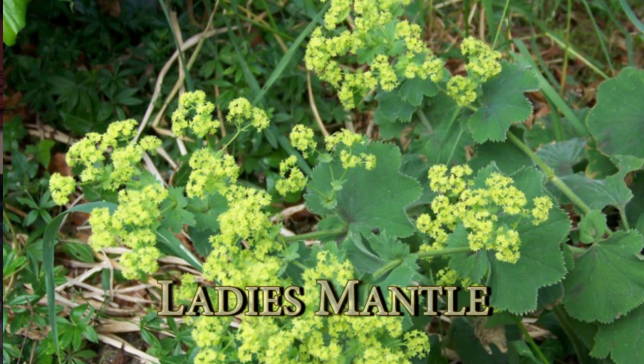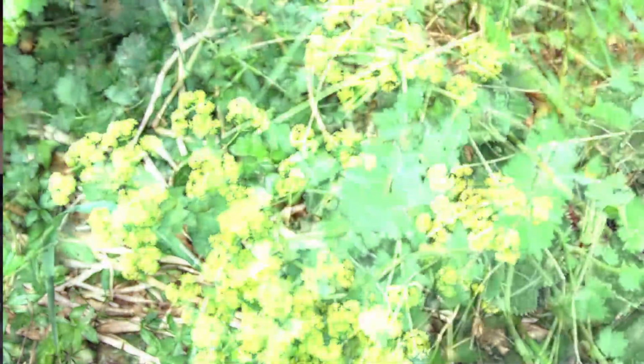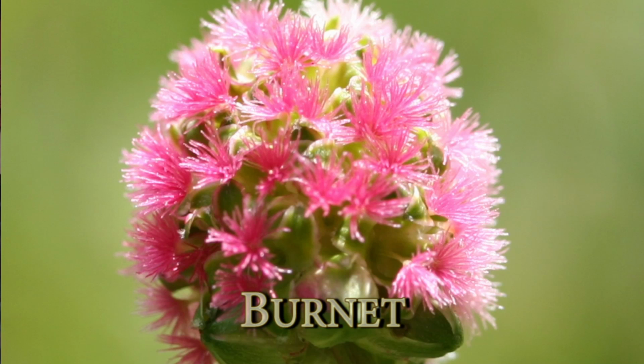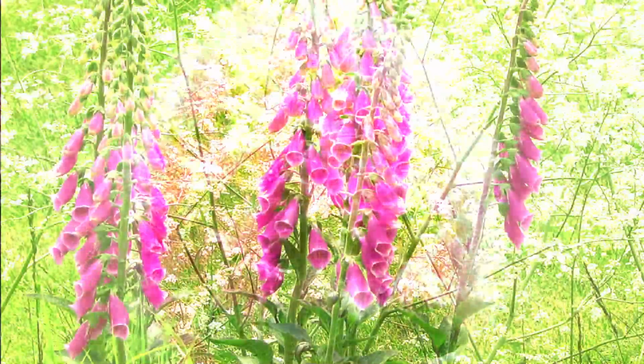Ladies' mantle. Ladies' mantle was used mainly for female problems during a menstrual cycle, through menopause, and also during childbirth. Nettle, the diuretic and antiseptic nowadays that we found out what it really is good for. In earlier times it was also used for wound healing and for problems with digestions.